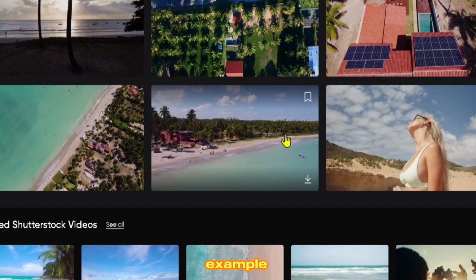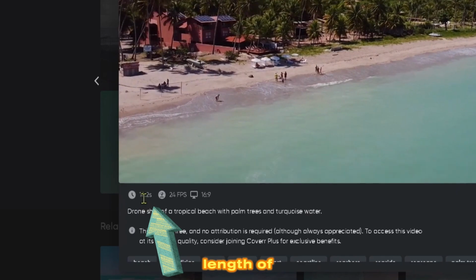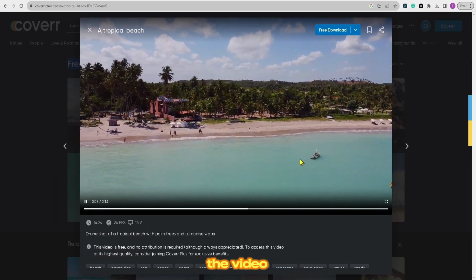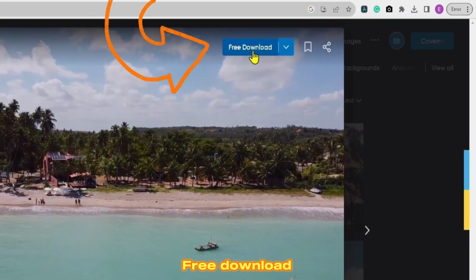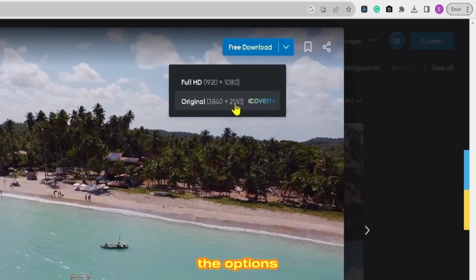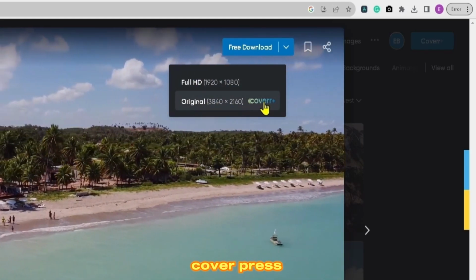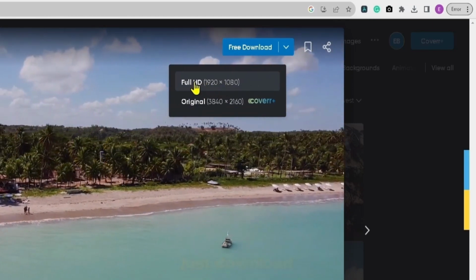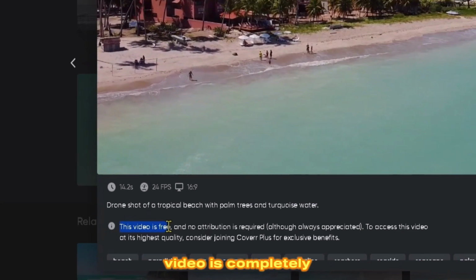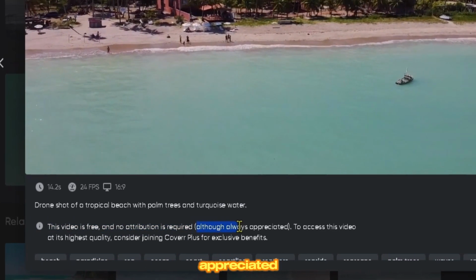If I for example want this video, I can click on it and then I can see the length of it, the FPS and the aspect ratio. If I want to download the video, I can click free download, or I can click the down arrow here and see the options. On this original version you will need Cover Plus, but you can just download Full HD for free. And if you look down at the bottom, you can see that this video is completely free and you don't need to give credit to no one, but it's always appreciated.